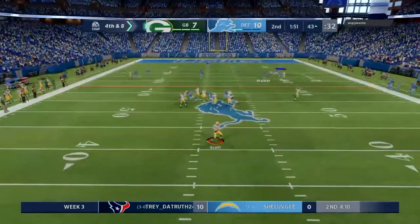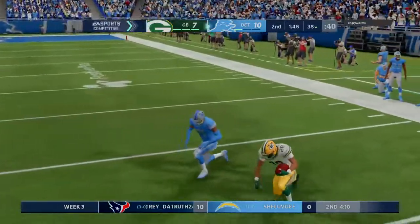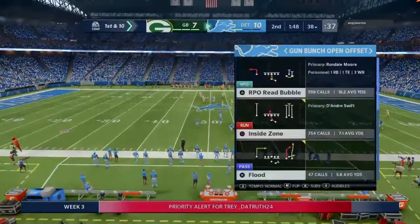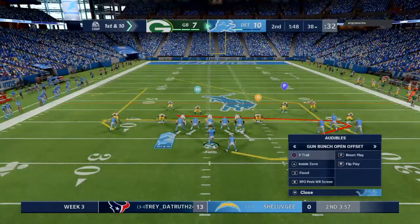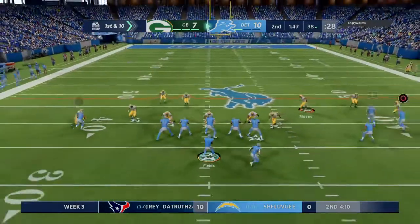And how about this, a fake? And this is caught, but he will not make the first down marker. That'll be a turnover on downs. It's a gain of 5, and the Lions will take over. Good starting field position for them here as they come up 1st and 10 at their 38.